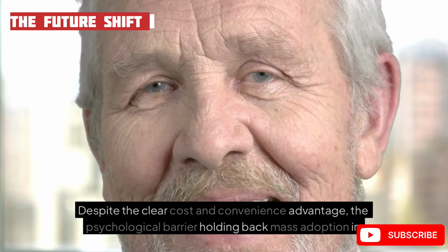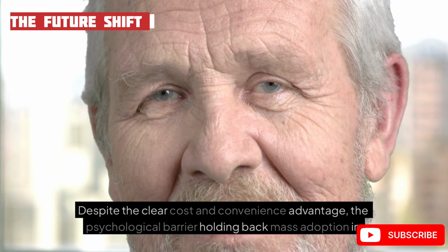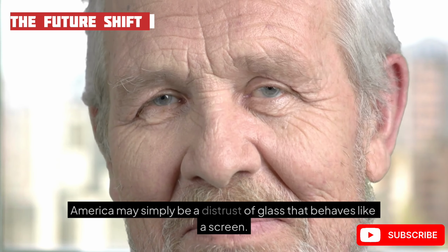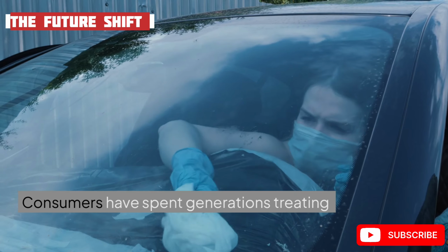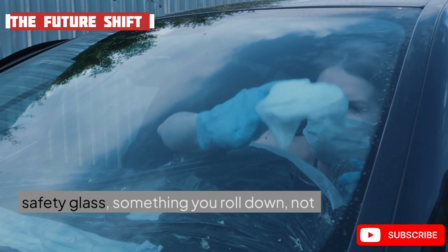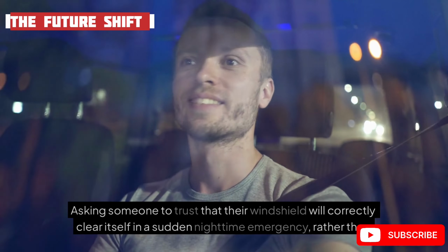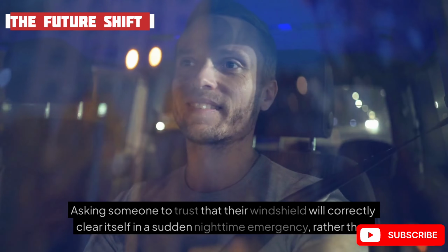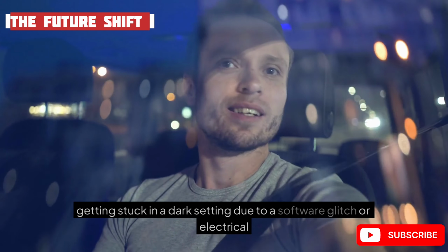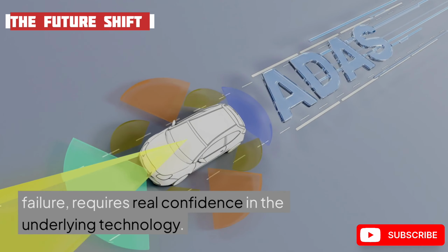Despite the clear cost and convenience advantage, the psychological barrier holding back mass adoption in America may simply be a distrust of glass that behaves like a screen. Consumers have spent generations treating a car window as a fixed, dumb piece of safety glass. Something you roll down, not something that thinks. Asking someone to trust that their windshield will correctly clear itself in a sudden nighttime emergency, rather than getting stuck in a dark setting due to a software glitch or electrical failure, requires real confidence in the underlying technology.